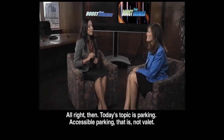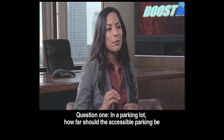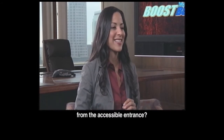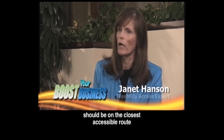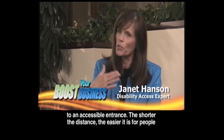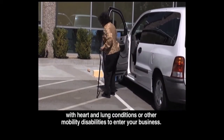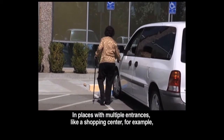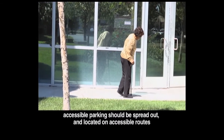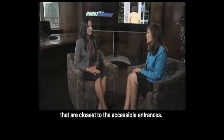Today's topic is parking. Accessible parking, that is, not valet. Question 1. In a parking lot, how far should the accessible parking be from the accessible entrance? The distance from the accessible parking area should be on the closest accessible route to an accessible entrance. The shorter the distance, the easier it is for people with heart and lung conditions or other mobility disabilities to enter your business. In places with multiple entrances, like a shopping center, for example, accessible parking should be spread out and located on accessible routes that are closest to the accessible entrances.